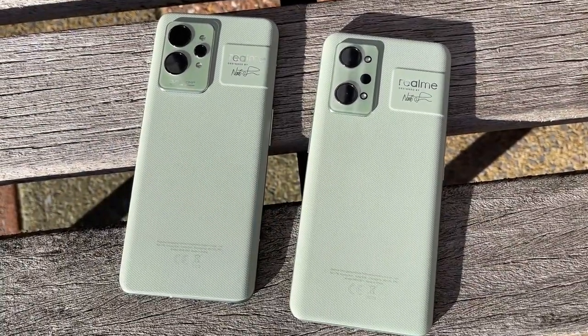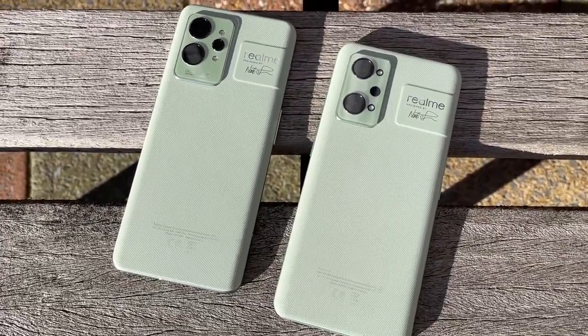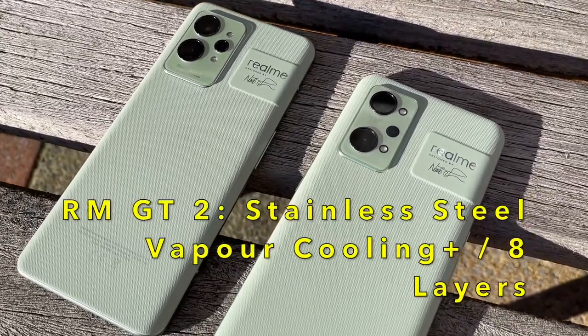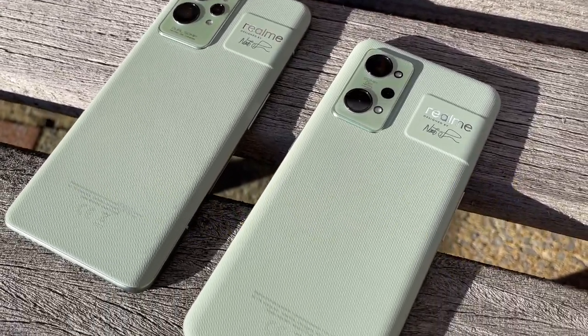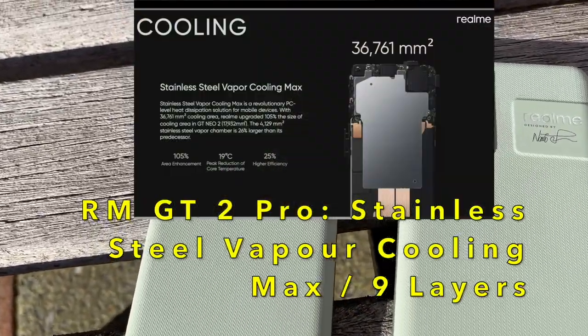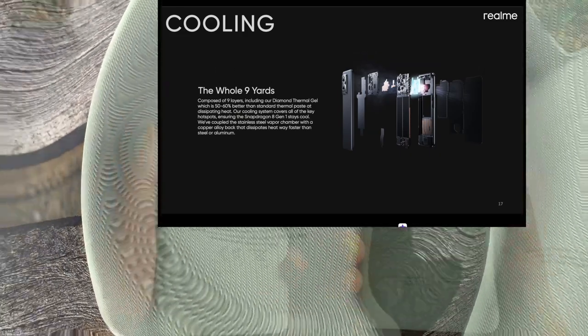As for the cooling system and heat dissipation, slightly different on the two. The Realme GT2 has stainless steel vapor cooling plus and an 8-layer cooling structure. And in comparison, the Realme GT2 Pro has a stainless steel vapor cooling max system and a 9-layer cooling structure.